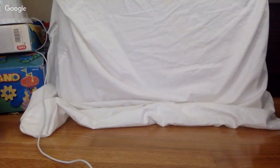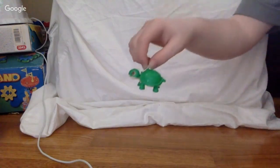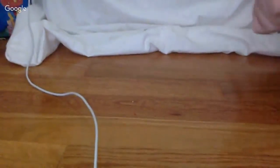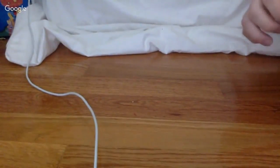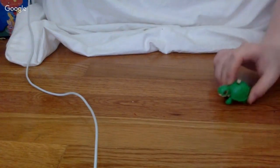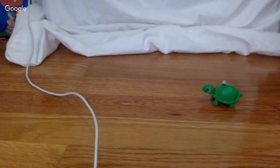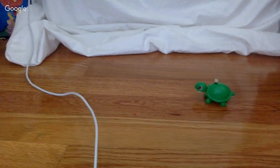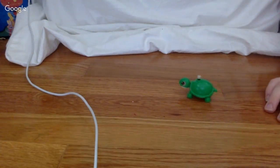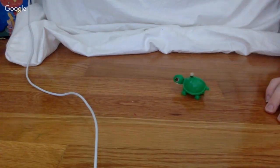All right, two more to go. They're both from the same video. We got the Wind Up Turtle from Baby Da Vinci. I don't really think anybody has this. I really don't know. If you do, let me know in the comments. It does move a lot slower than the one in the video.